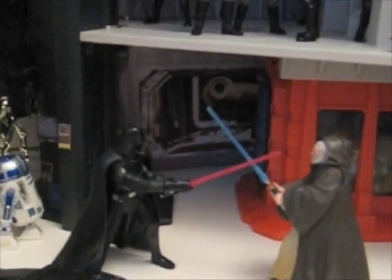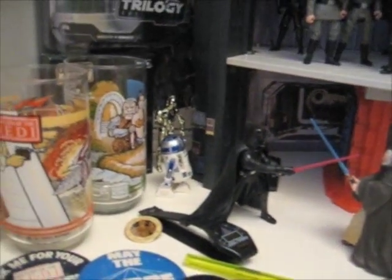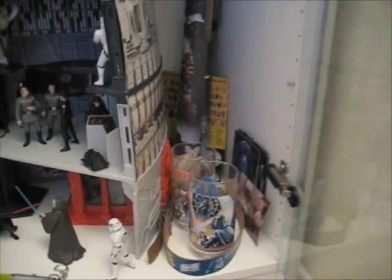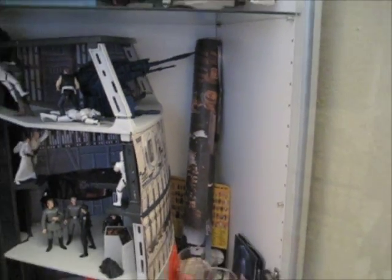In the background, you can see that I have put in a picture of the hangar with Millennium Falcon and R2 and C-3PO doing their thing. I've got a lot of little odds and ends that would just make for a longer video. Back there, actually, that's pretty cool. That is actually Empire Strikes Back wallpaper that I had in my room as a child.